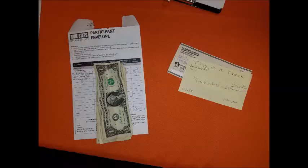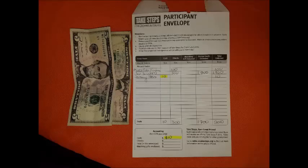This is a sample of a participant envelope. Open each envelope and first separate out the cash, checks, and credit card forms. Once you've opened the envelope, begin by counting the cash and coins. Write the total amount at the bottom of the envelope and place the cash and coins aside.